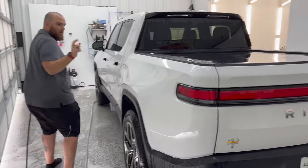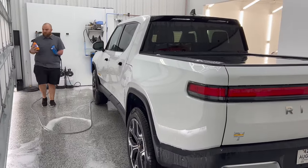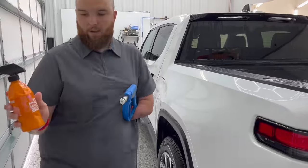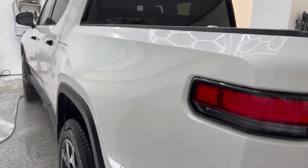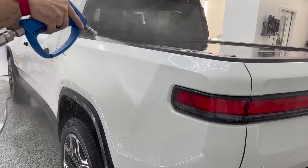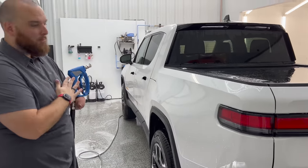Let's stay on this panel here. I'm going to show you in quick time how simple this is. This is a cool product I found by Geon. It's called Wet Coat. Literally, all we're going to do is come in and hit it with a little mist. Oh, dang. Look at how that immediately starts beading water. Whoa, that's pretty cool. This is a really cool product.